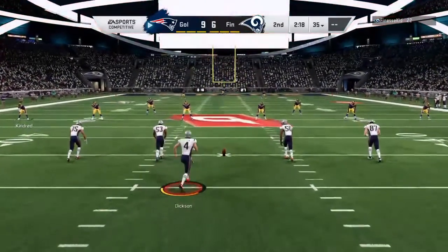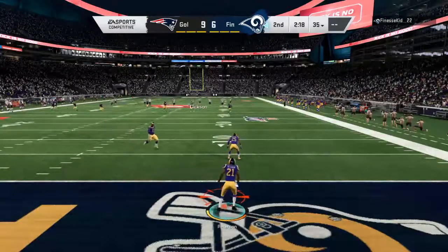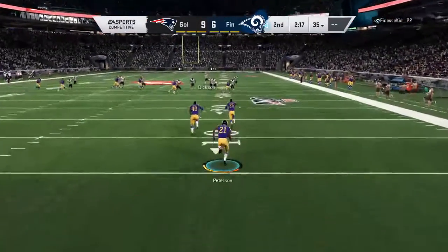Out is the kickoff unit as they run up and send this one away. This is fielded a couple yards deep.